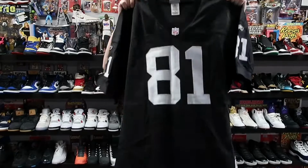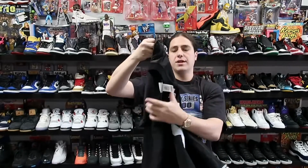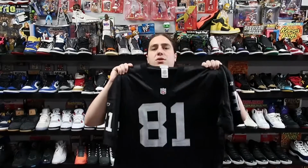Next up, we have an overseas jersey sale. Here we have another Raiders jersey. As you can see here, we got the helmet tag authentic. These sell really good, like I told you guys. This actually sold for over $100 plus shipping and is heading overseas. Very happy about that. And that's what's next on What's Shipping.